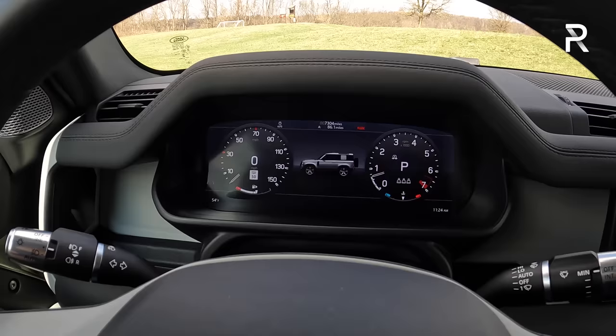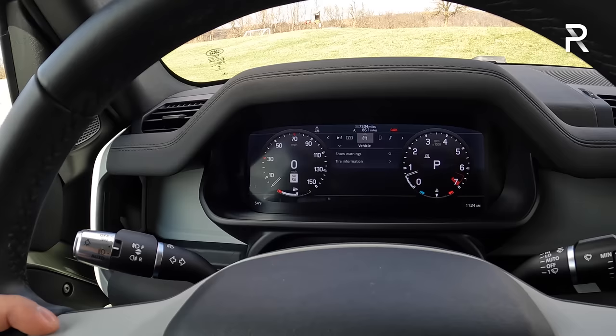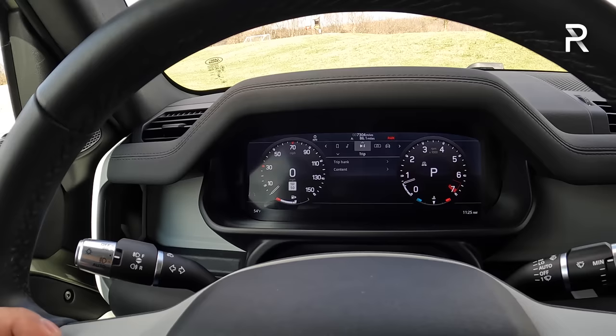This display is slightly customizable. If I push this panel here, I can actually put the map display in here. I can put your media information. You can also change the way the dials look to be a single dial, or you can put an all GPS display. So this is all really nice stuff. You can see there's the map display, although it's taking a second for it to load up.